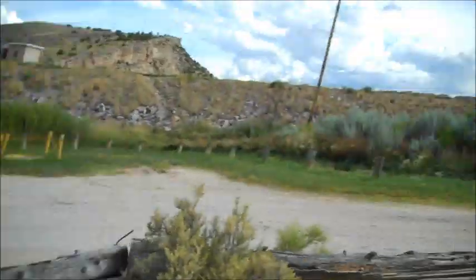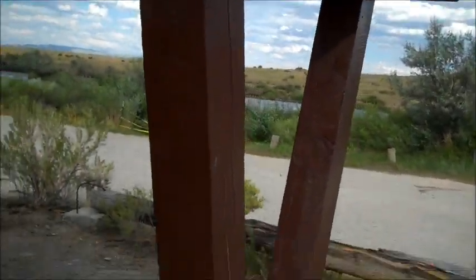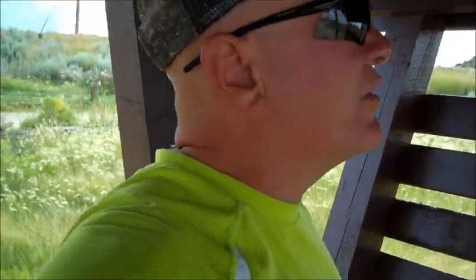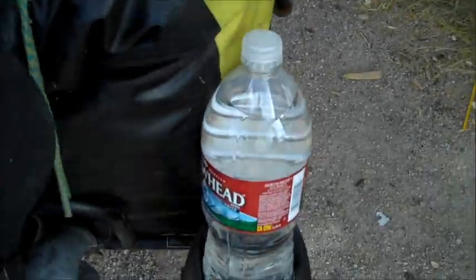But yeah, this is Grey Reef Reservoir County Park. The walkway here goes up to the reservoir right up there. The North Platte River is right there. It's pretty nice. I don't know if there's water available, but I'm only a half mile from town. And yeah, I have 2 full 1.5 liter bottles. Well, looks like it's raining pretty good.